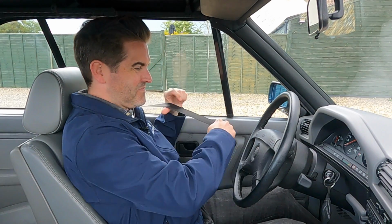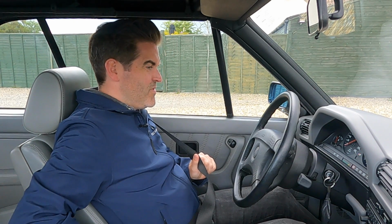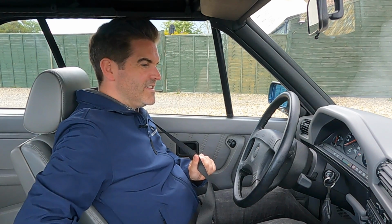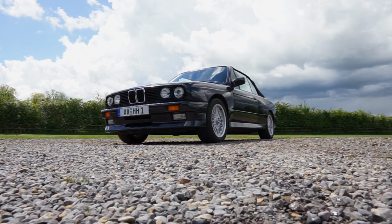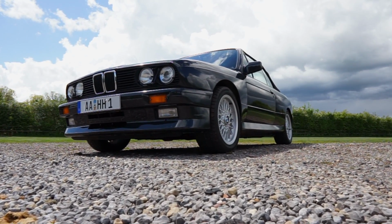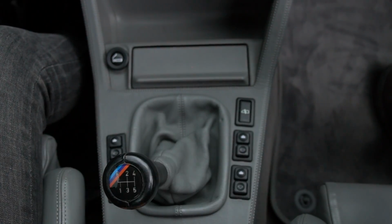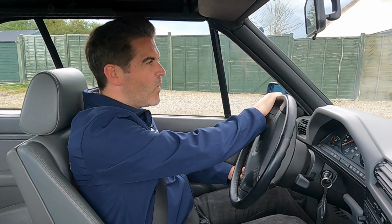Right, pretty exciting stuff, and with all the excitement of getting into an E30 M3, it's important to remember that this is actually a dogleg first, so you don't want to end up shooting yourself off in reverse. So down and left into first, and away we go.